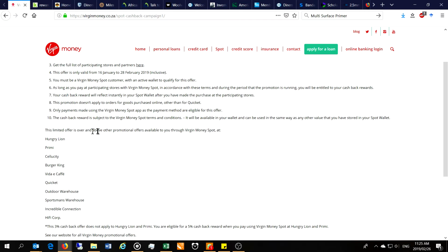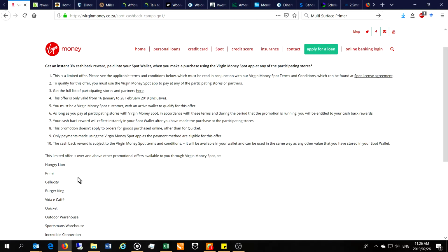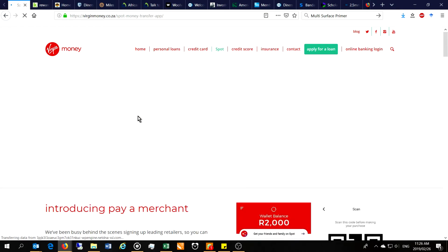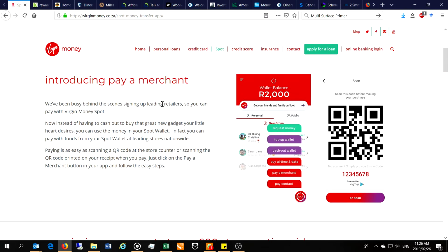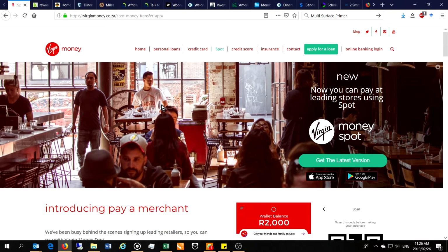And then there are some other rewards. They list some promotional offers available at these merchants. But it's not like if you spend 100,000 rand, then you will get X amount of cashback, and if you spend less, then you'll get this much less. So it's not very clear. It doesn't look like they work like that. All right. So when I did phone the call center, they did confirm that.